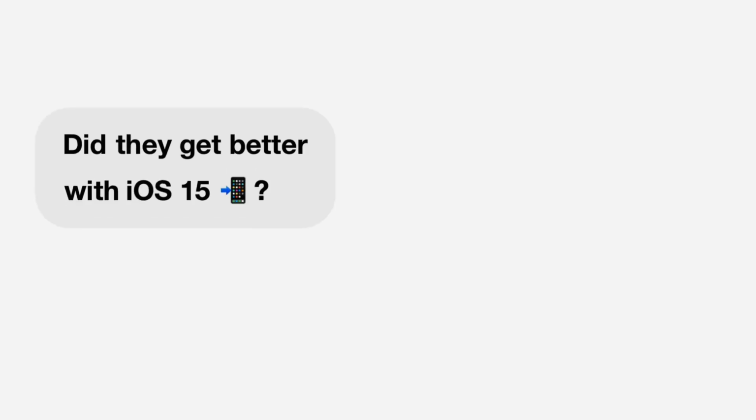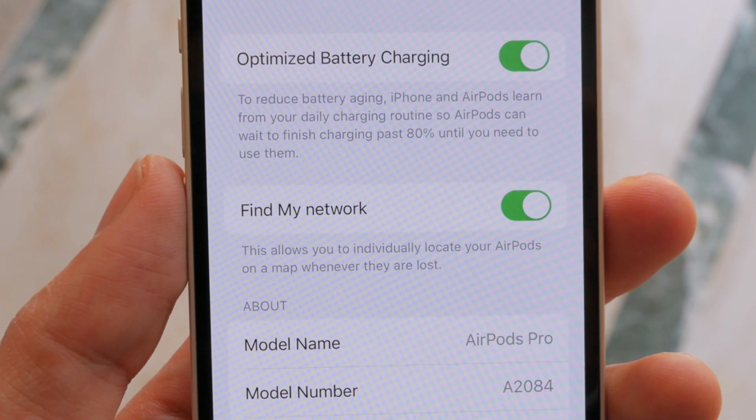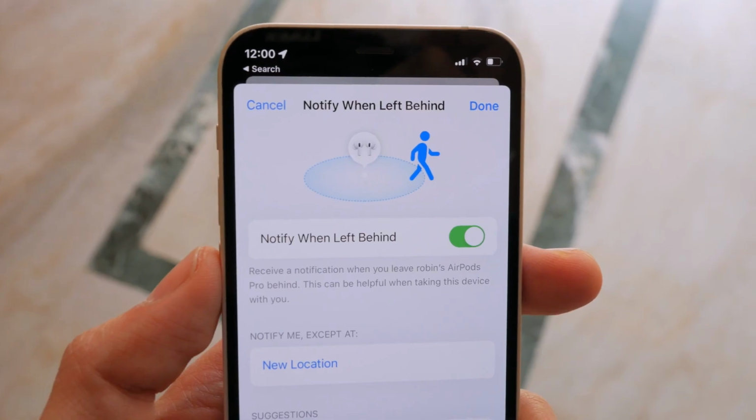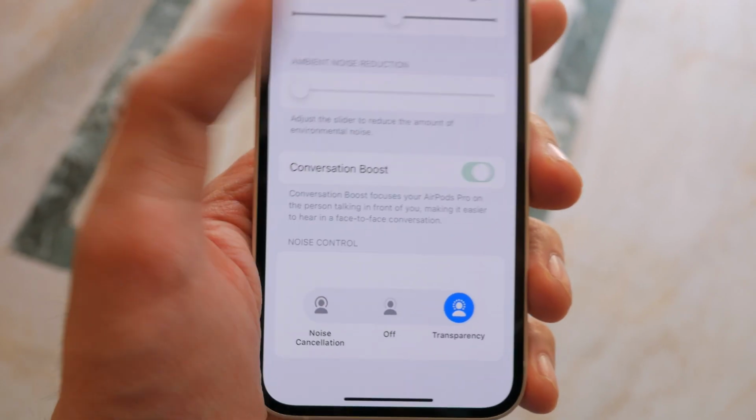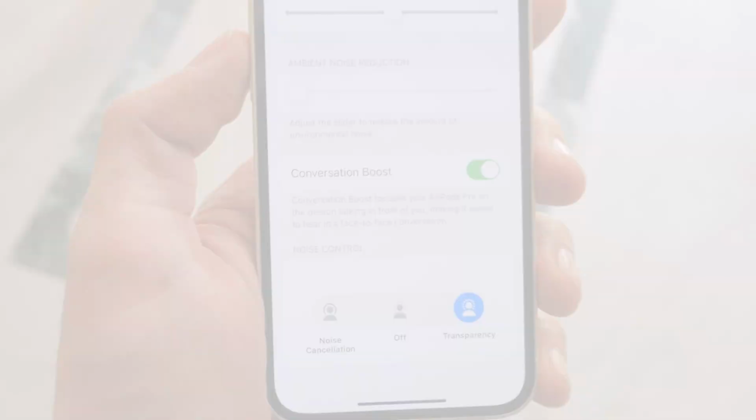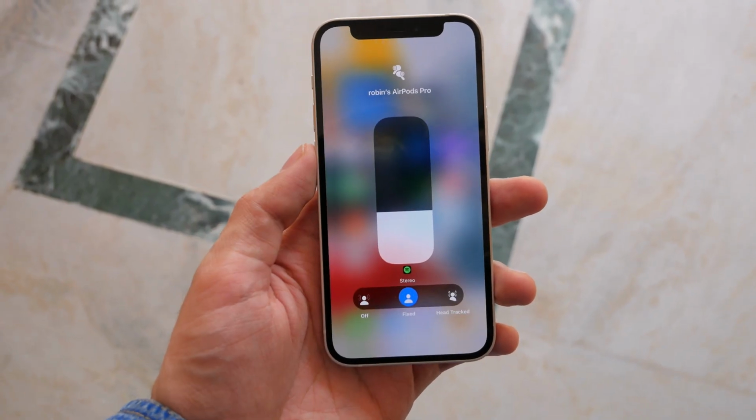Did they get better with iOS 15? Yes, they now support the Find My Network and separation alerts. They can announce notifications as they come in, and a new conversation boost feature that focuses more on human voice. Oh, and spatialized stereo that I just talked about.